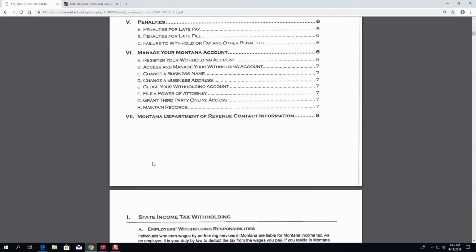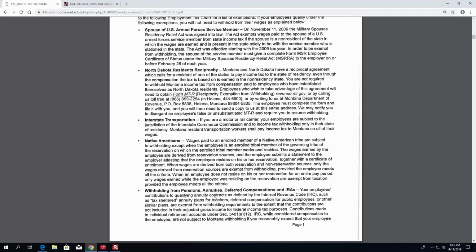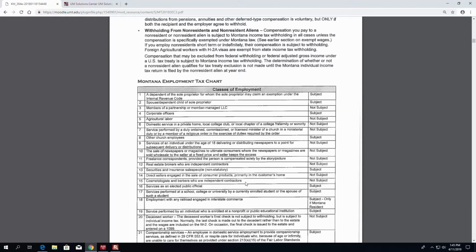Can we log into this? Sure. Okay, so this is basically saying the employer's got to withhold state income tax. There's some specific exemptions, and one of you just brought that up, we've had exemptions with all kinds of taxes. So you need to go through that.